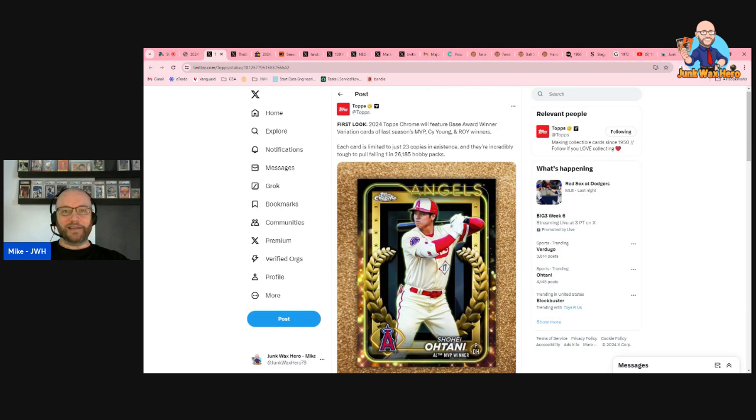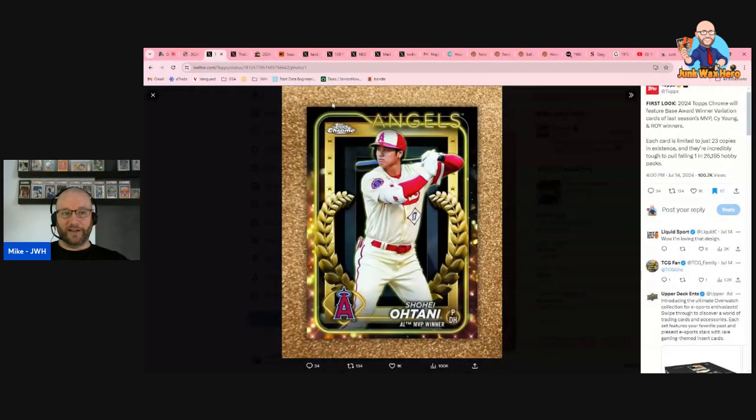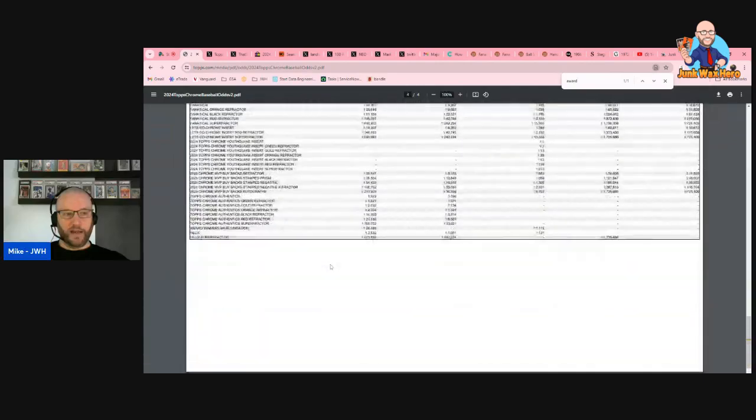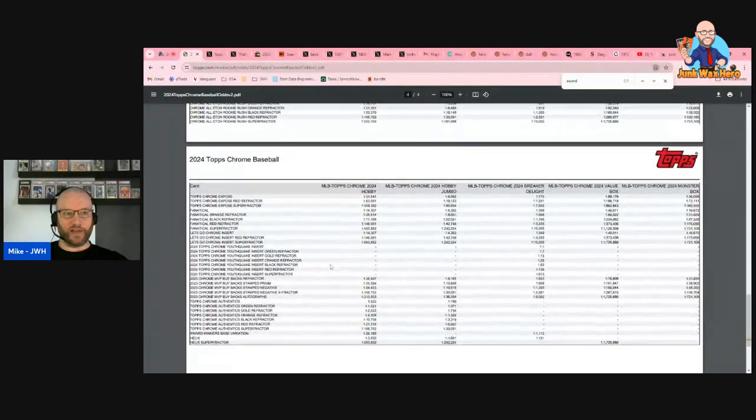Now, we have the base award winner variation. This is a great looking card. I like this card a lot. And I went and I looked, and these are available way down low. Let's just scroll through. This is how many variations and types of different things you can get.